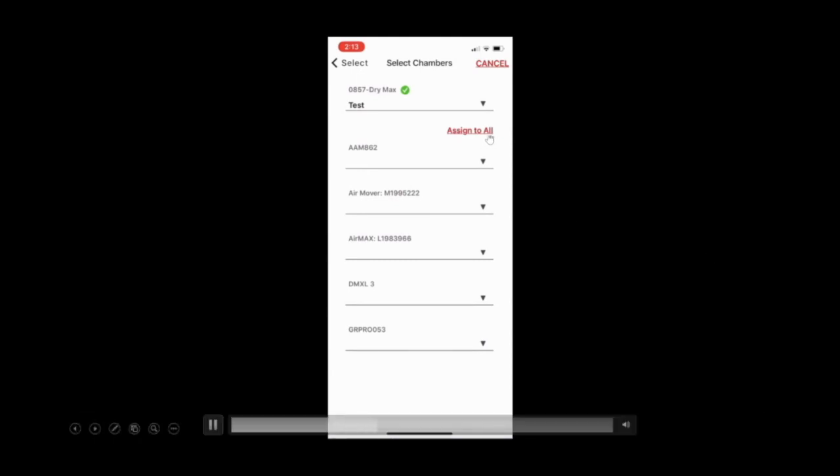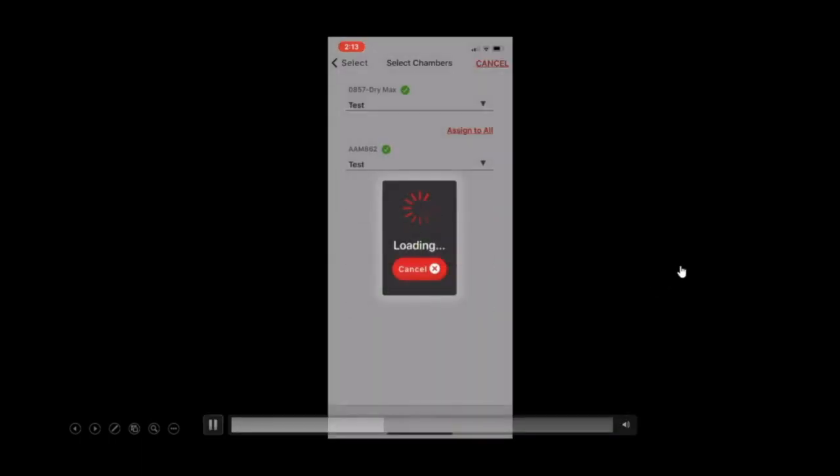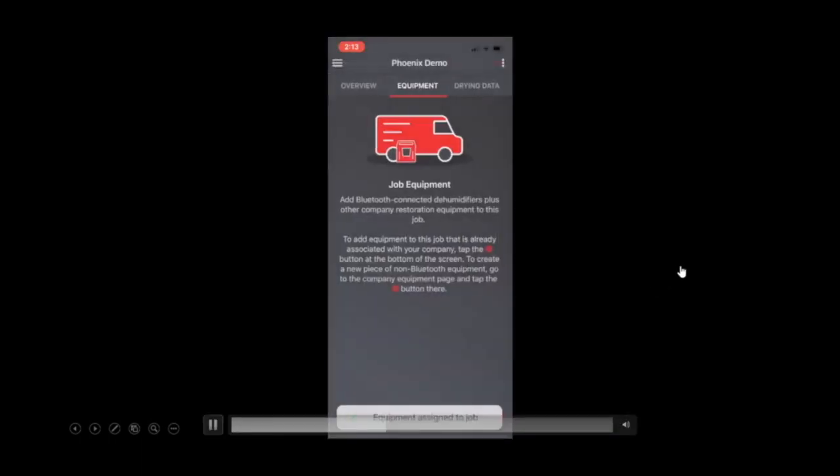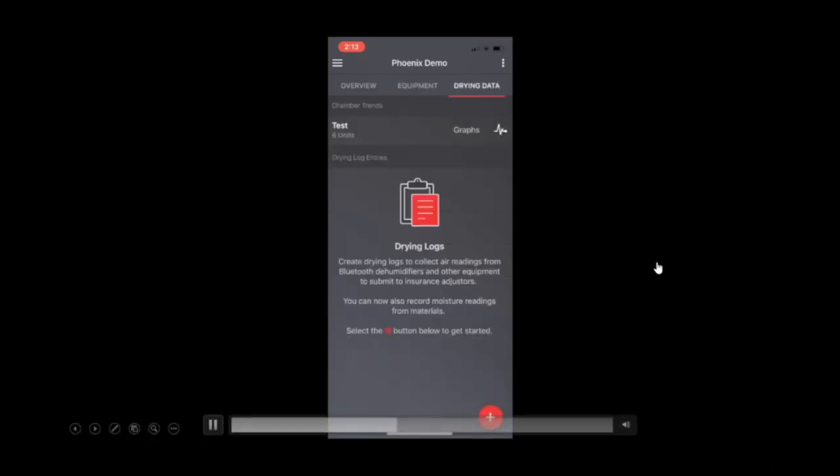So I'm going to click Assign to All up here, and when I hit Finish down here, the program is going to put all of this equipment into that chamber for us. You'll see it populate here. And now we have our equipment on the job. The next thing we're going to do is go to the Drying Data tab and take our first daily readings.